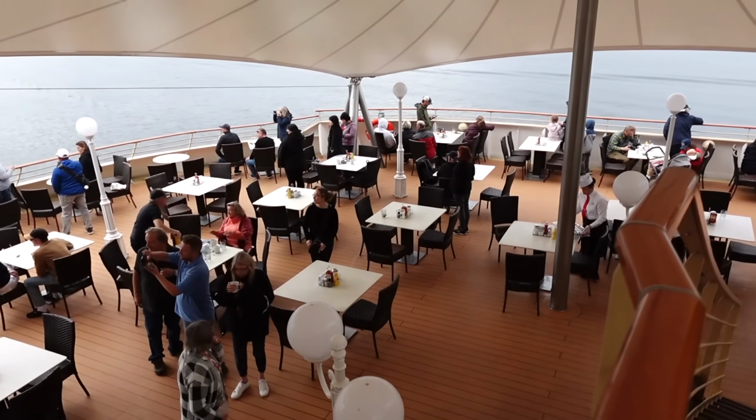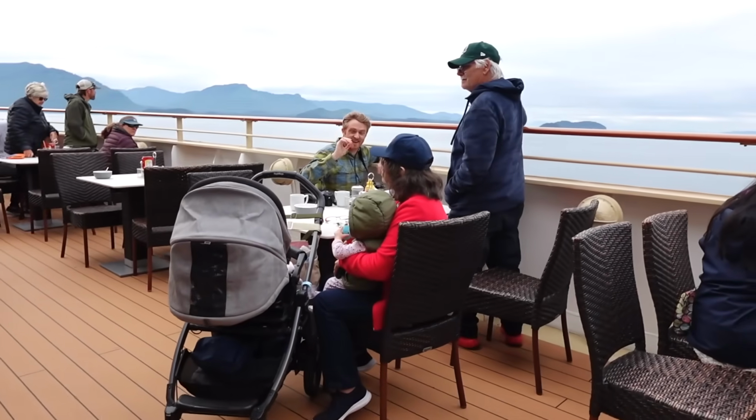So we've just grabbed a table here on the outer deck with the whole family, and we're gonna see, maybe we got lucky and we see some humpback whales or some killer whales. We already saw whales in Ketchikan, so we've ticked that box, but it'd be great to see some more. And yeah, we're just going to enjoy the journey. We've got really long summer days at the moment, so perfect for just enjoying the scenery here in Alaska.